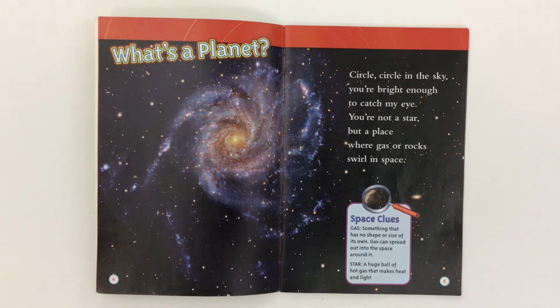What's a planet? Circle, circle in the sky, you're bright enough to catch my eye. You're not a star, but a place where gas or rocks swirl in space. Space clues. Gas, something that has no shape or size of its own. Gas can spread out into the space around it. Star, a huge ball of hot gas that makes heat and light.